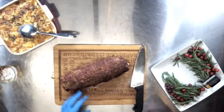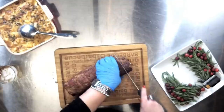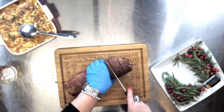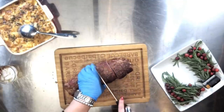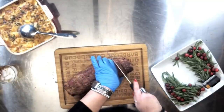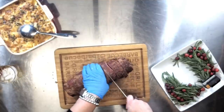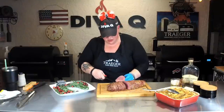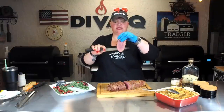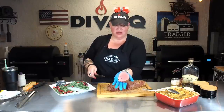Super simple. All right. Oh, it's nice and rare. Get some beautiful cuts in this. And conveniently, if you don't want to do thin slices, you can use your string indentations as guides for where you want to cut. But let me show you what a perfectly cooked slice of beautiful beef tenderloin, peppered beef tenderloin looks like.